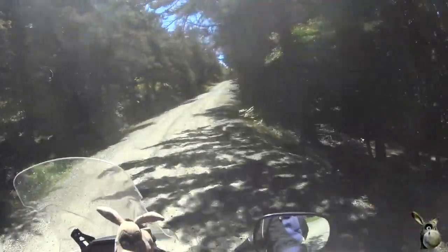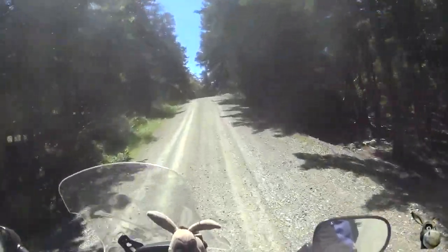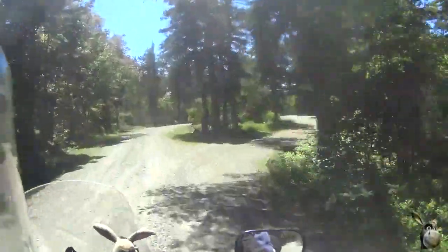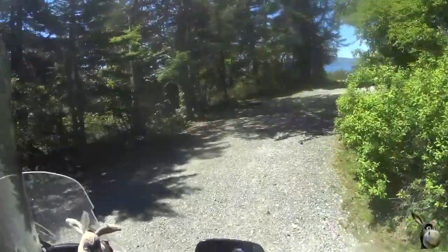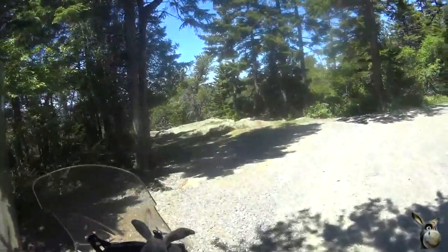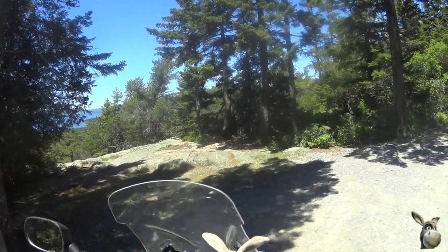And I just checked the map, and I'm about 100 miles from the Canadian border. So we're getting close. This is the road, and this is where it ends. So we're going to park here. She said there was a climb up here to the top, so you can get a good view.